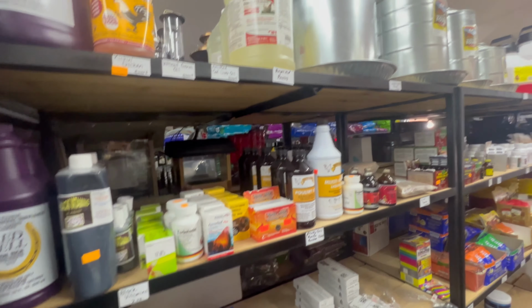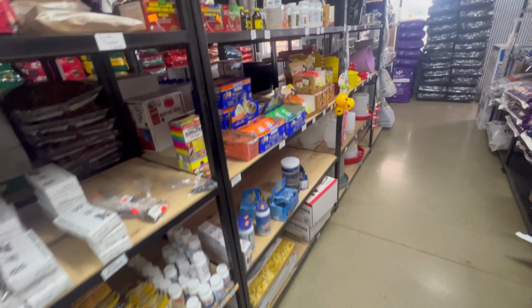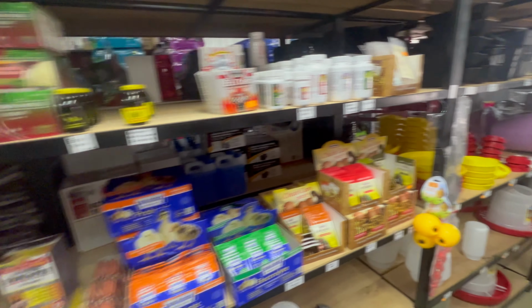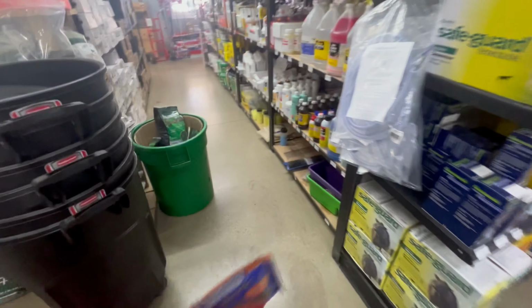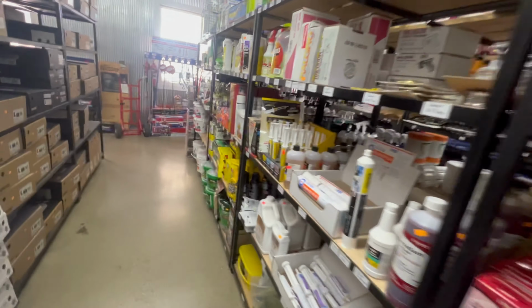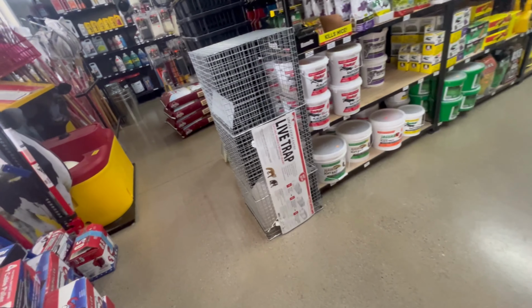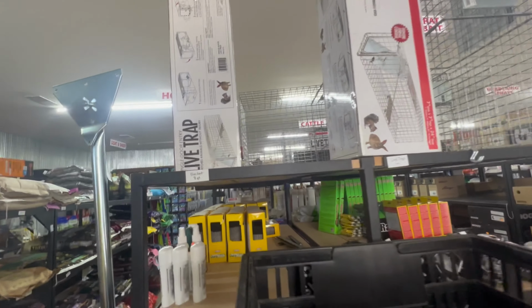See, they got medicine for all kinds of things. Got stuff for cows and stuff. They got a live trap there. Never seen one that big. See, we got one of those little ones at home, we've caught a bunch of raccoons in it.